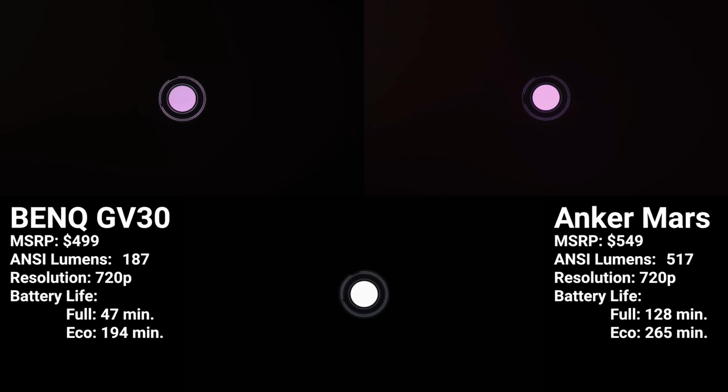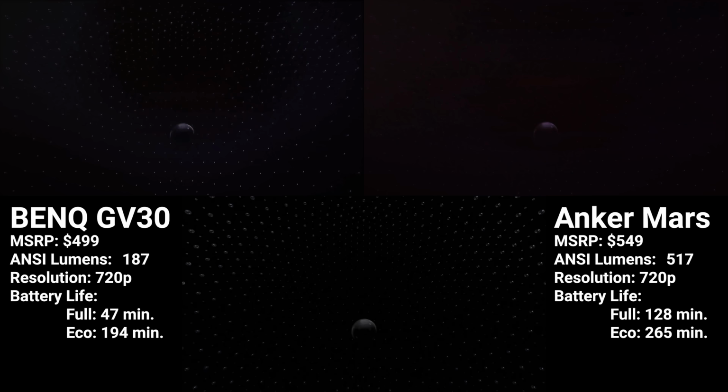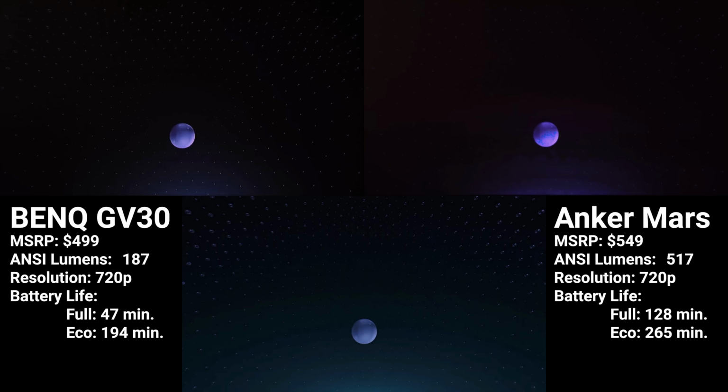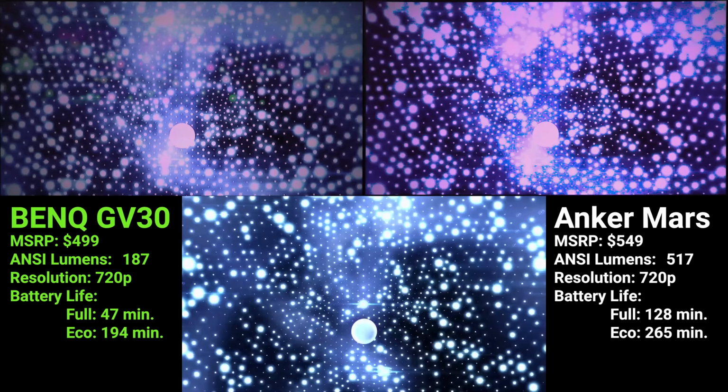So next, both 720p projectors went head to head, the BENQ GB30 against the Anker Mars 2 Pro, which seemed like the best projector from a brightness and battery life standpoint. Unfortunately, the Anker just couldn't even come close to the BENQ, and the Anker Mars 2 Pro's lack of contrast really distracted from the overall picture quality. In addition to that, the colors on the Anker were also a little bit too blue, and it had much worse black levels than the BENQ, giving the BENQ GB30 a third easy win.